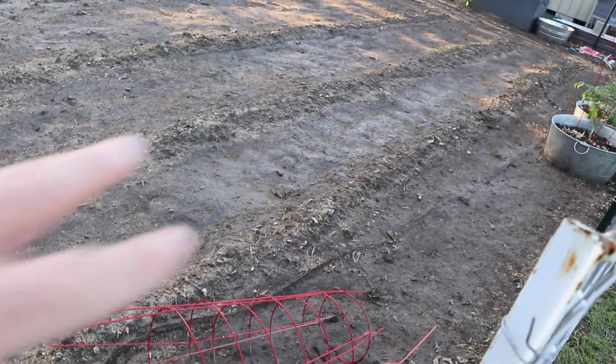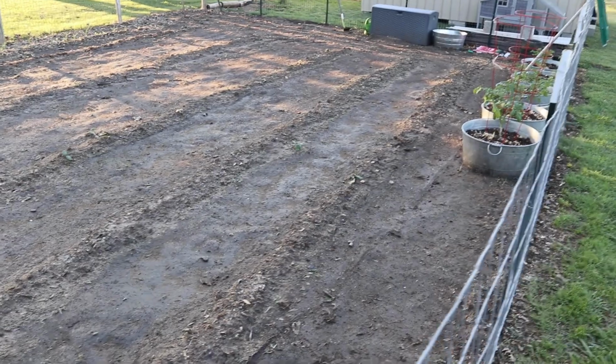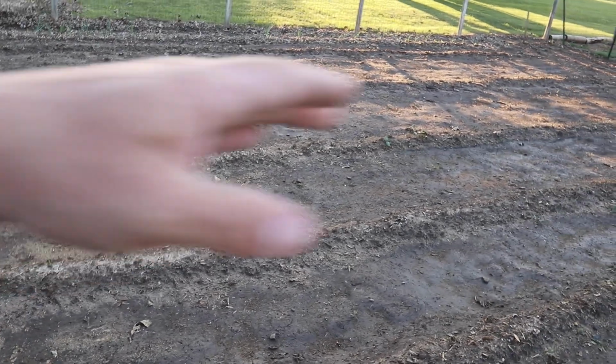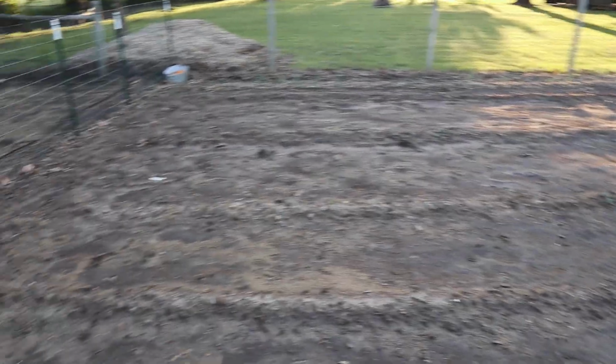The garden is very wet. These 2 rows right here were onions and jalapenos, and we've never had good luck growing onions and jalapenos from seeds, and this year's no exception. Only 1 tomato plant came up and 1 jalapeno plant came up, and it's not even in the row. The other rows are cucumbers, green beans, cantaloupe, and watermelon, and those are all coming up pretty well.